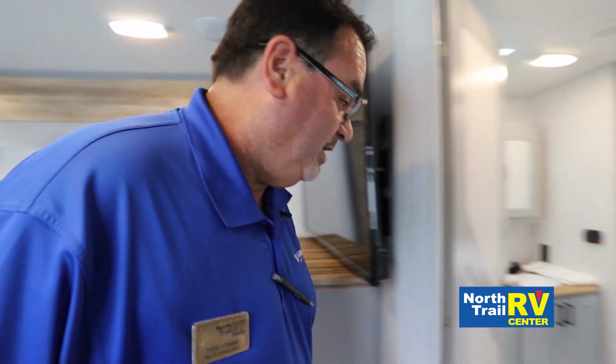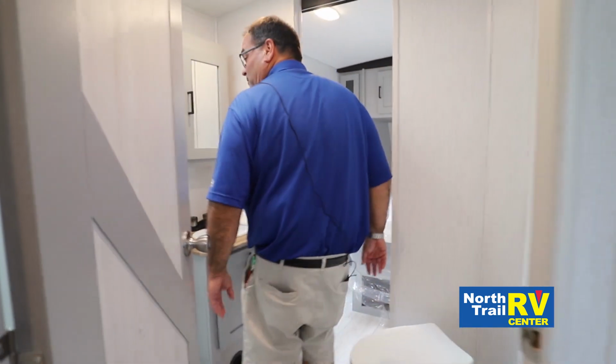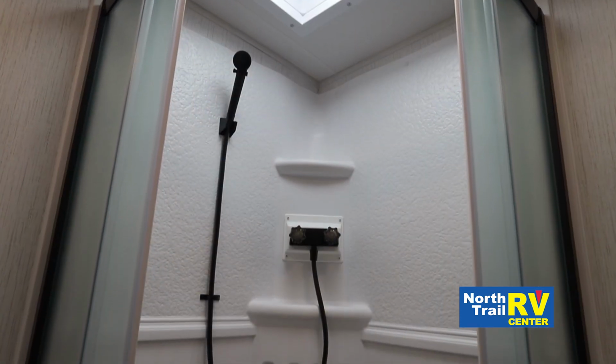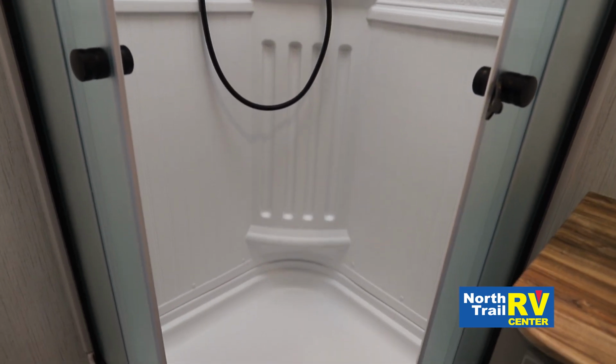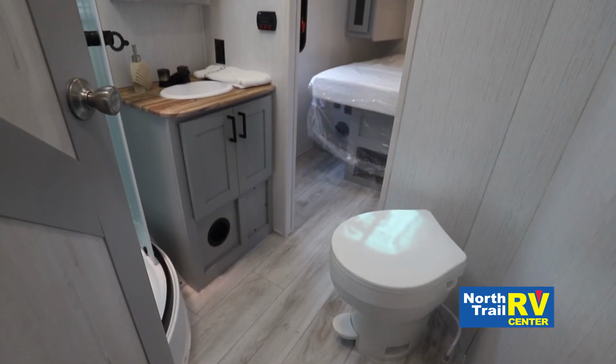I'm going to move around here, take you the shortcut through the bedroom. This is the bathroom. It's got a great size shower in it. It's a skylight for me, but if you're 6'2" or 3", then that's your head space, which is nice to have. Not all of them come with it, but the North Trails do. So some of you tall guys definitely need that.